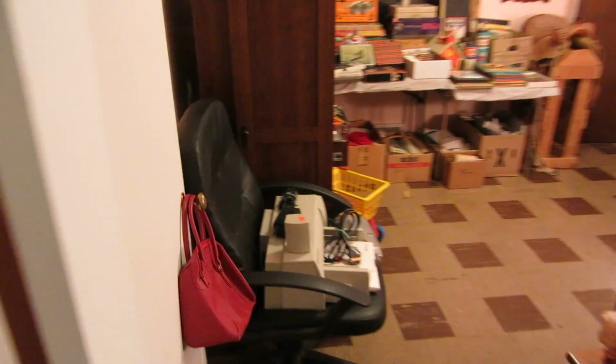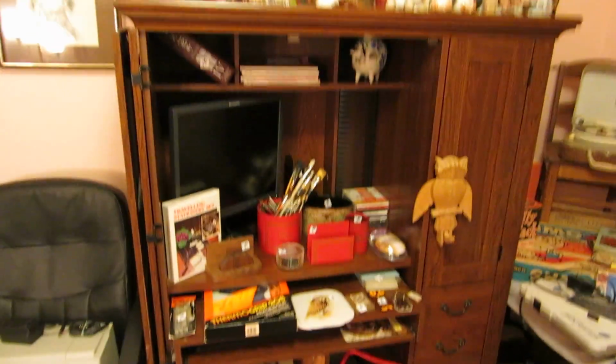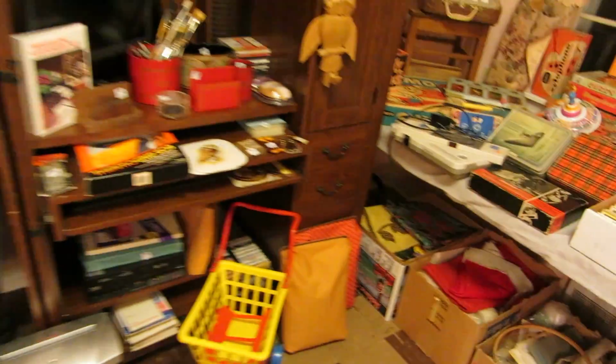And next room is probably one of the coolest rooms we've got. This is where all the vintage toys and vintage games are. We're going to start up here. We have a huge owl collection. There's owls all over the house. And we have a computer armoire and a leather office chair.